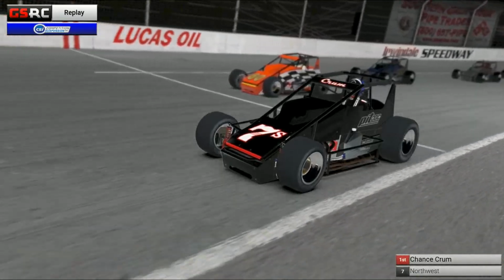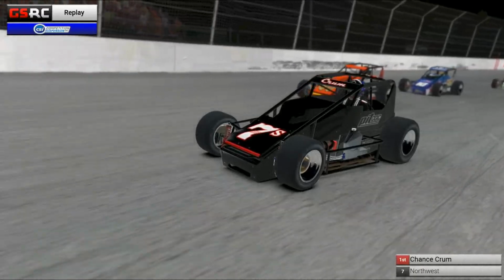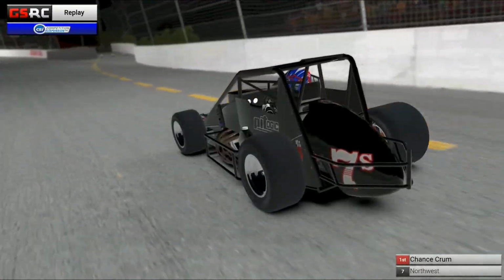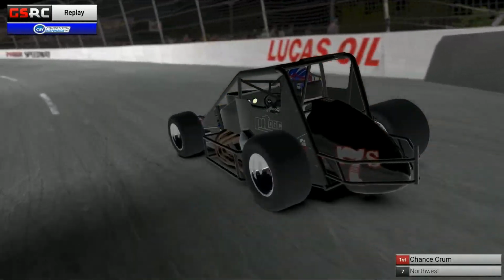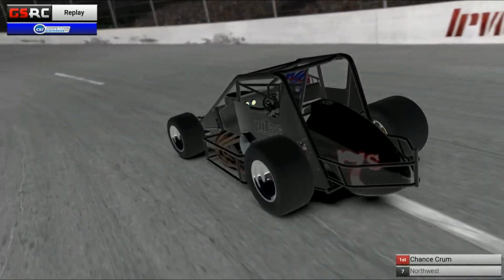I know for sure that my car felt a lot better on the long run. It took a little bit to come in, and I'm not really sure where he was at with things. It would have been interesting to see. I know he's definitely quick at all these tracks we've gone to. So it would have been interesting to see, but, it is what it is. And happy we had a little bit of luck on our side and were able to take home the win.